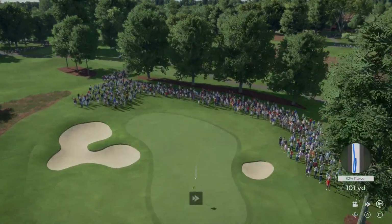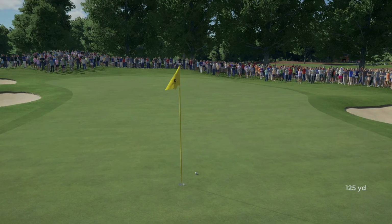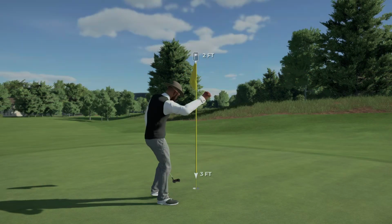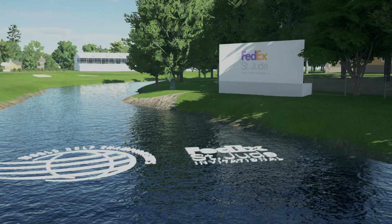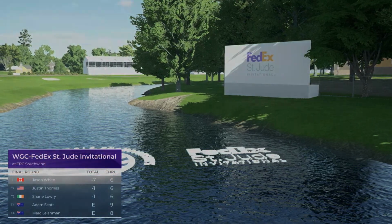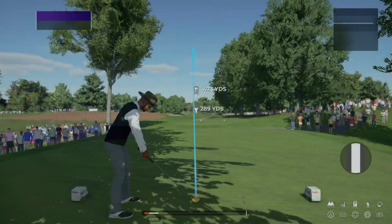Going with the 9-iron, I think. Oh, this is on a fantastic line. Is it the right distance? Mark it down. That's birdie number 5. And that will take him to 7 under. Our current leader is enjoying a 6-stroke advantage.